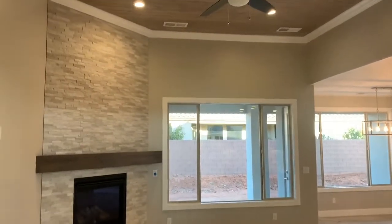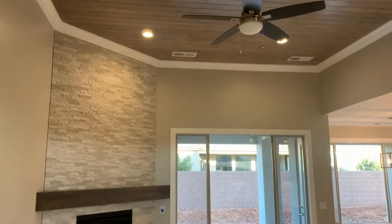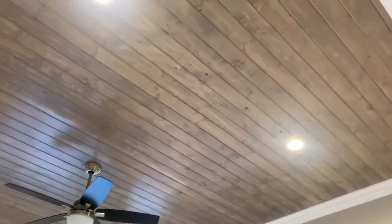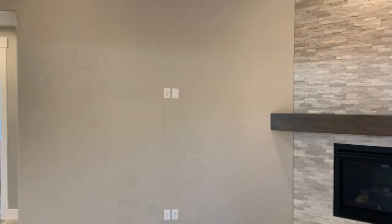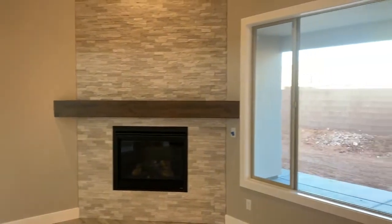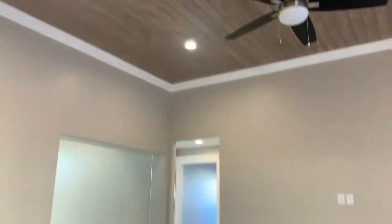So coming into the great room and kitchen area, you have the fireplace here with the stone all the way up to the ceiling. Up in the ceiling, it coffers up, and you have a stain grade tongue and groove with the ceiling fan, and then the crown molding around the perimeters. The TV is wired here up above with the Smurf tube, sorry, and you can run your fisher lines down through and not have those exposed. The windows are encased. Another kind of better look at that tongue and groove.